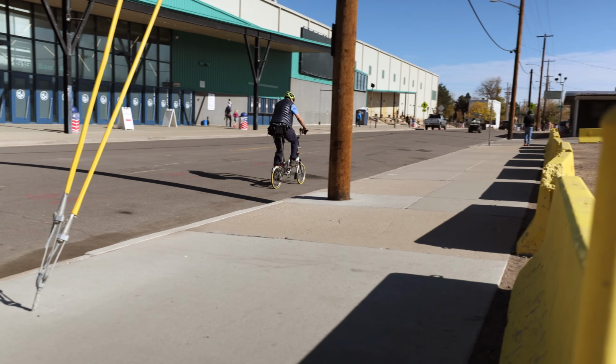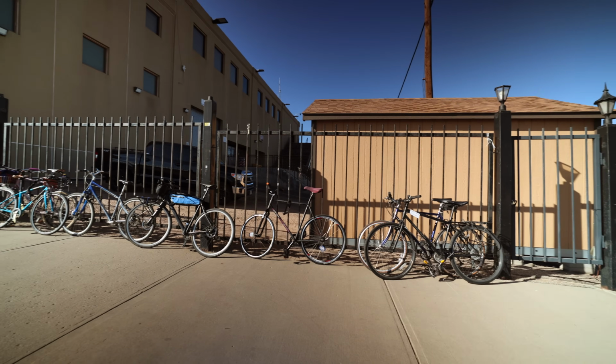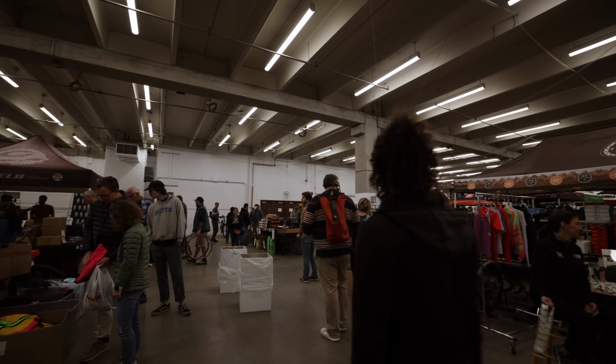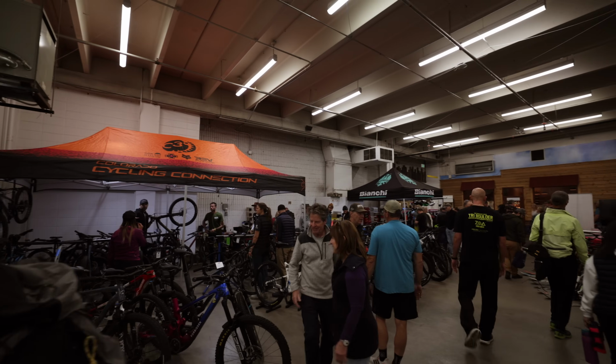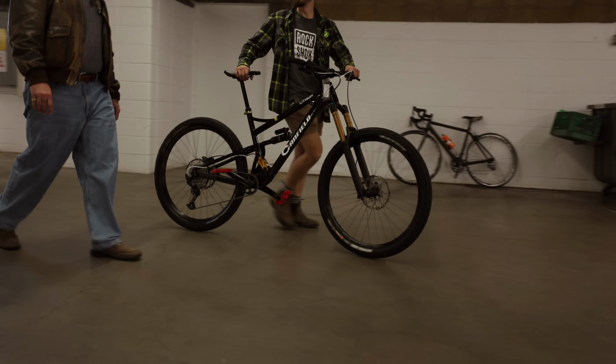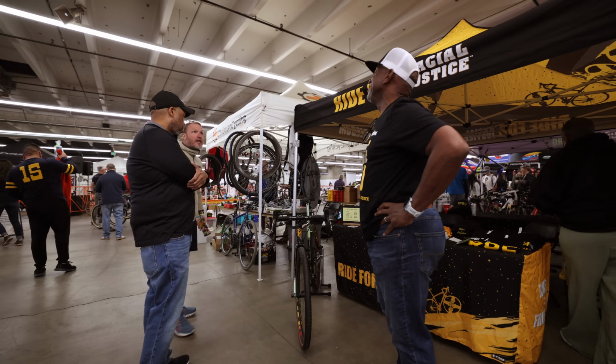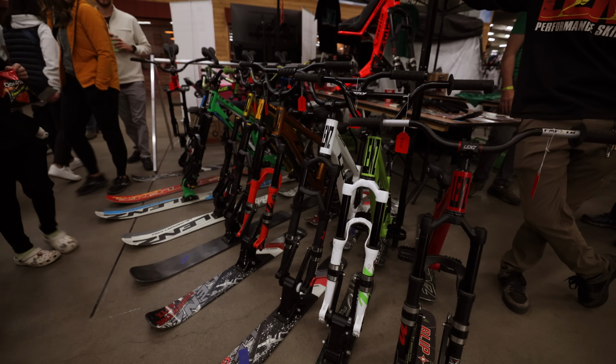This event is called Velo Swap Denver. And from what I was told, this is something that's been going on annually for years, but I never knew about it. And once I walked in, the first thing I noticed was how happy and excited everyone seemed to be there. And that's when I knew this was going to be a great event.